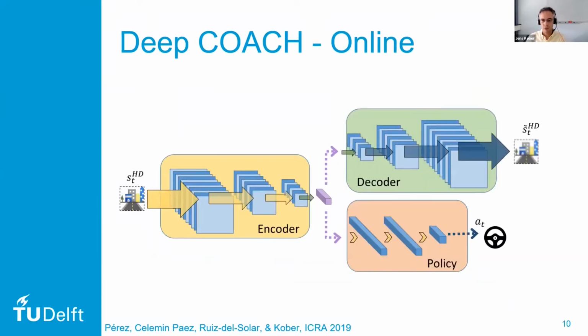So you can also do the same thing online, where we effectively have two training criteria for our neural network. We train the autoencoder, so the reconstruction, at the same time as the policy. It turns out that this is as fast as doing it the offline way, and we get better results. That's work from one of my PhD students, Rodrigo.